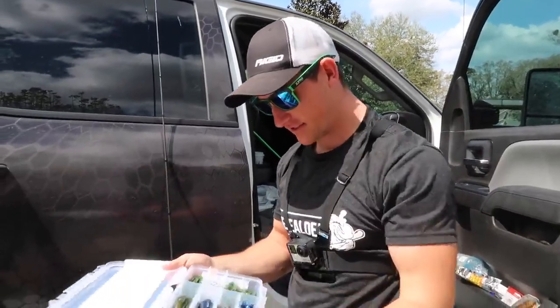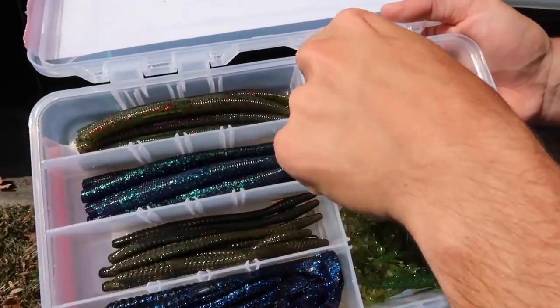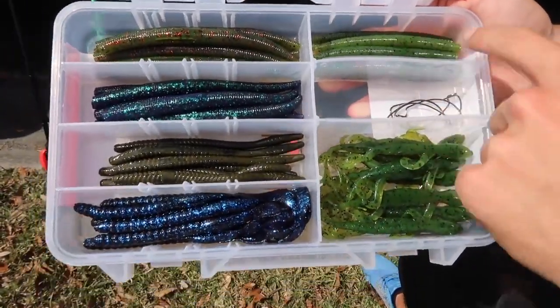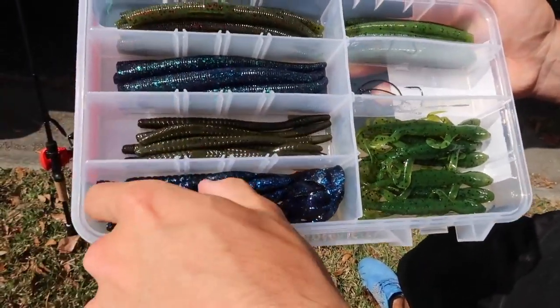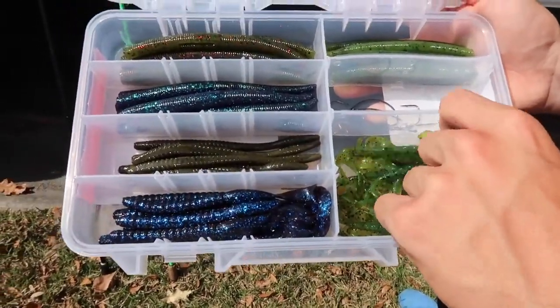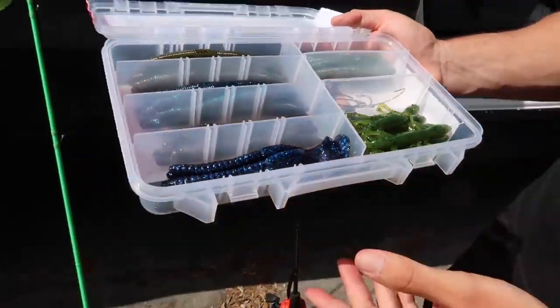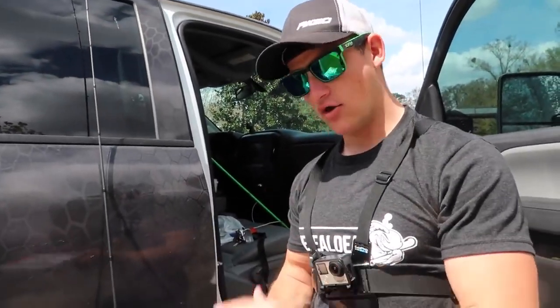Just to show you guys what we got: a watermelon red Senko, June bug Senko, watermelon seed Senko, and that's a smaller one. Got some hooks, a little finesse worm, a big curly tail worm that looks like it's a plum color, and a watermelon seed lizard. That's all the baits that we got in the box. Starting off with the Senko, that's what we're gonna rock and roll with. And hopefully we can catch fish.